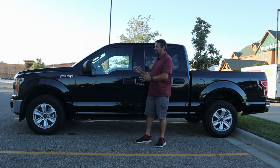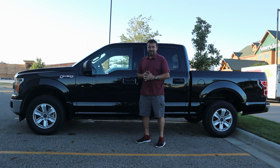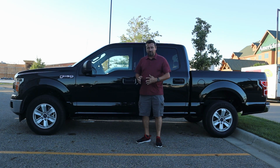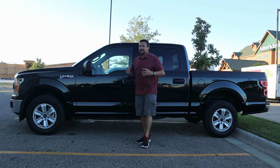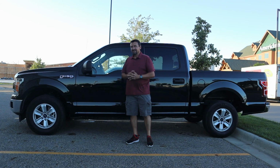Now the 2020 F-150, or F-150 in general, has been the best-selling pickup truck in the United States. Now you might think, hey, the pickup truck, those are only for construction workers, farm workers, people that have their own businesses. And that's exactly what I thought when I first got into this car. Now after a few days of driving it, well, check it out and hear my thoughts.